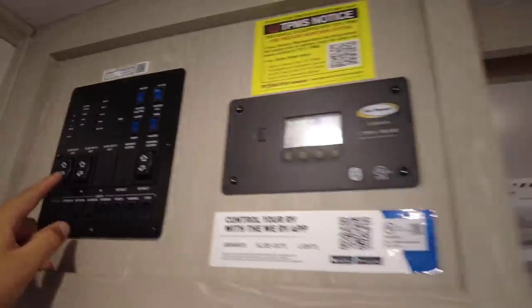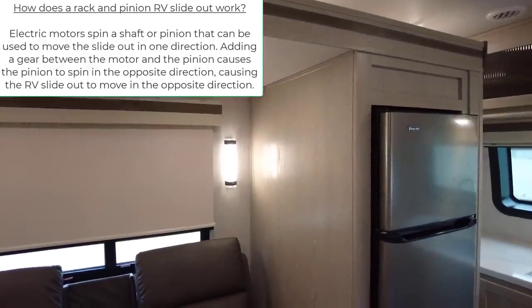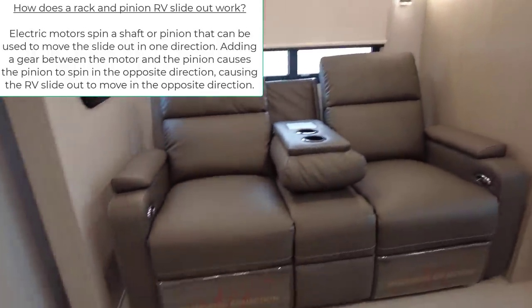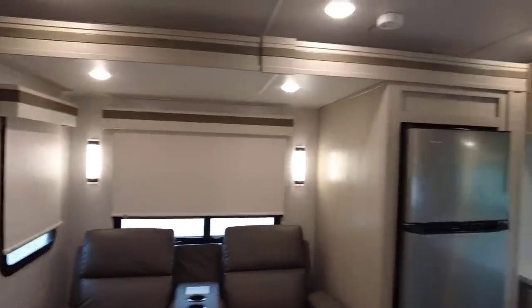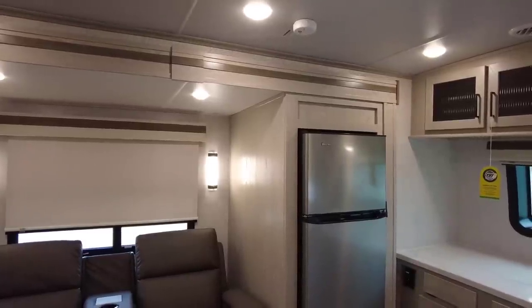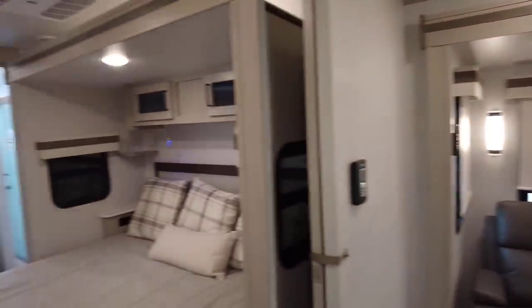So we press slide out 1. And first, slide out 1 is going to be the kitchen slide out. This is a rack and pinion style slide out. Once it gets to its fullest extent, you're going to hear a type of, I call it the drum roll. It's kind of hard to hear, but you can hear that once it comes to this fullest extent, right about here. There's the drum.